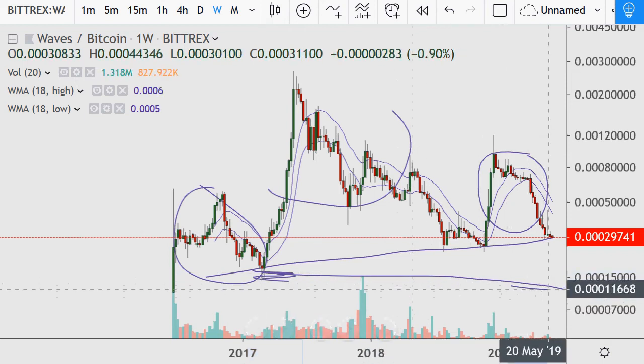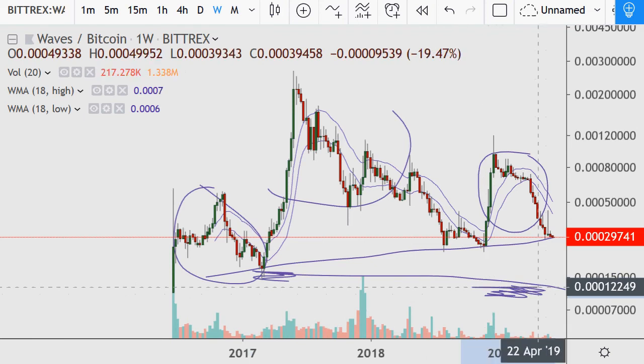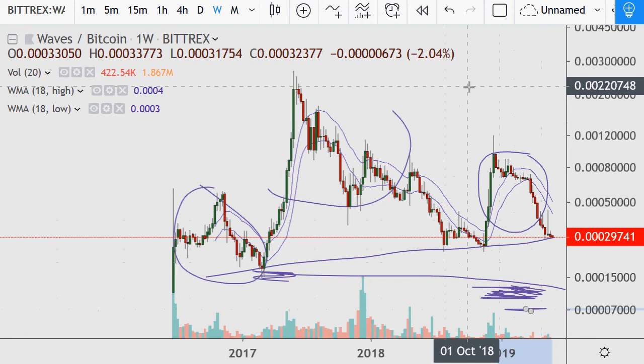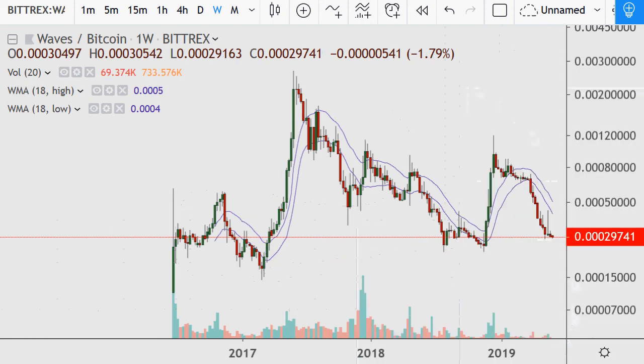But if the log scale is correct, I would say somewhere around here would be a target. I see 10 there. That would be a 3x move, so that should make sense. Even maybe 75 on that. And you know what? This could be a great buy.